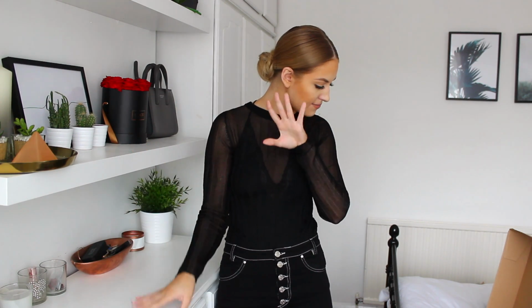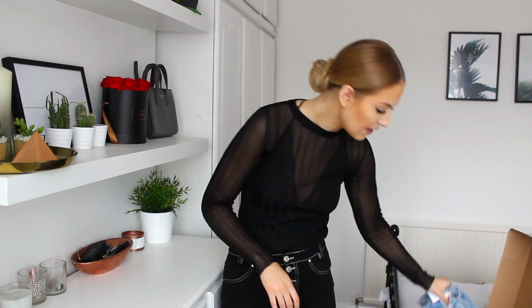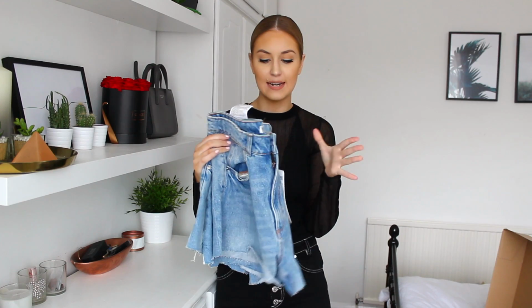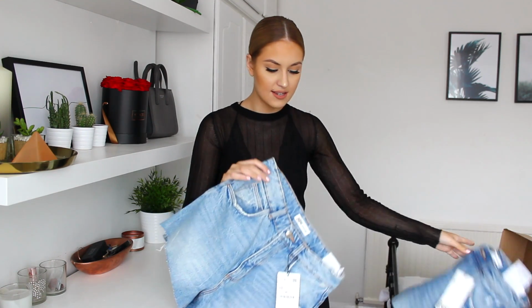So as I mentioned earlier, I am quite tall and I find finding shorts really hard, but I need a good pair of denim shorts for summer. So Zara had quite a few in, so I did like a massive order of loads of the shorts in lots of different sizes because I didn't know which size I would be. So let me show you them and I'll tell you what ones I like, what ones I don't, what ones show your bum. So first pair is these blue denim shorts here, the same shorts, they're just in different sizes.